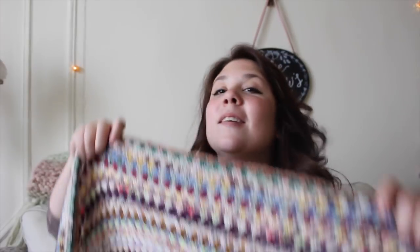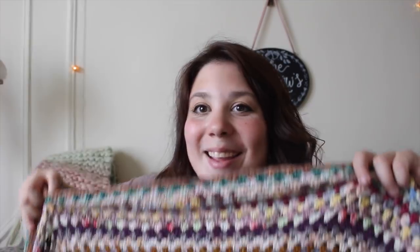And this is my granny stripe blanket. It's so big! I love this project. I haven't been working on it a lot lately because I've really been on a sweater kick. But I would really like to finish this granny stripe blanket in 2018.